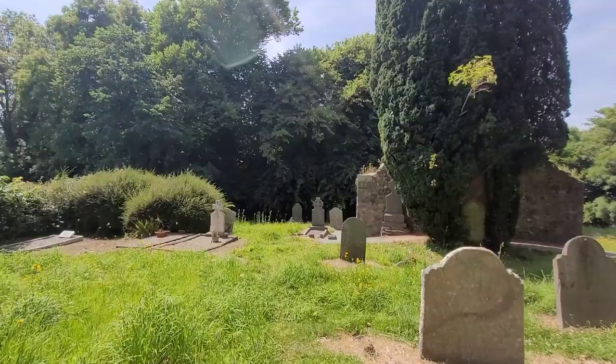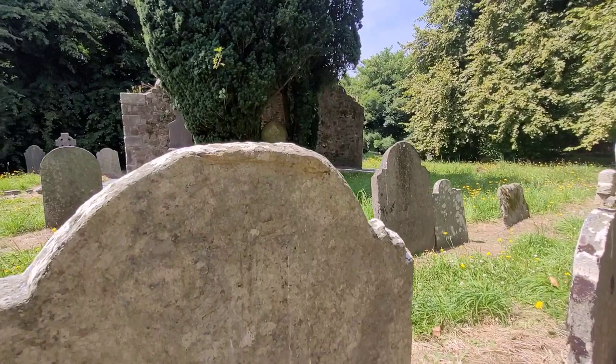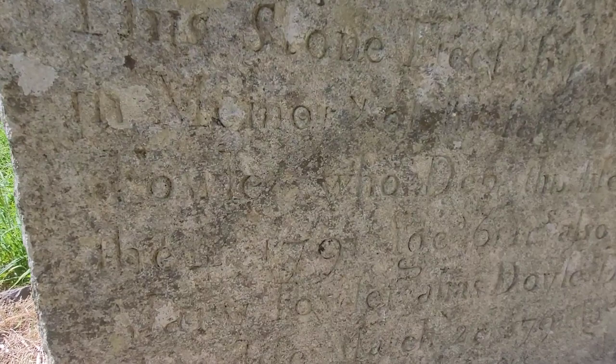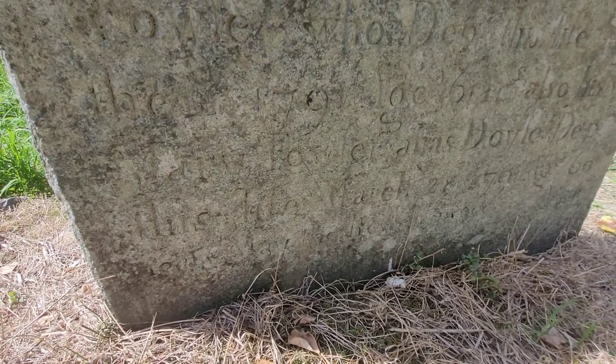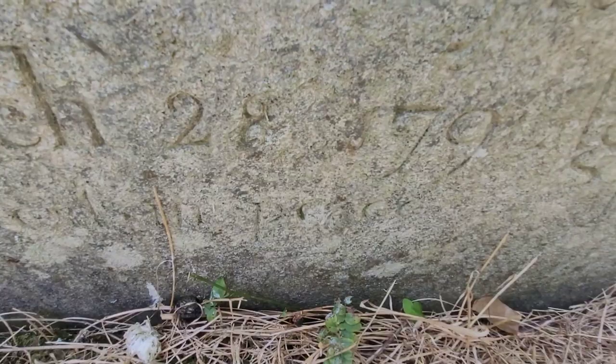This one has toppled over. This one says, this stone was erected by, looks like Margaret, in memory of, can't read some of that, who departed this life, 1791 there, not sure it'll pick it up, age 61 years. And it looks like there's a Mary there as well. And that looks like it's also maybe 1791 too. Not sure whether you can see that. Just there.